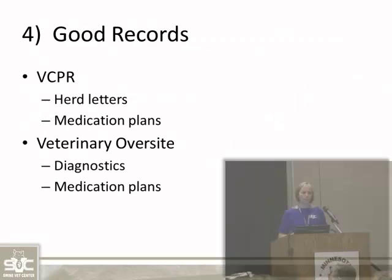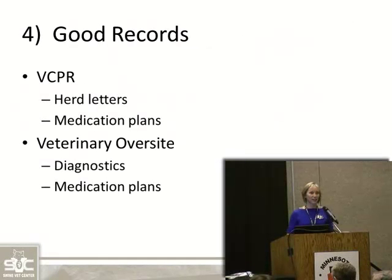Good records, as Dr. Ruin related to, they're here again. With the PQA and the PQA site assessments, we do have pretty decent records. And so, you always want to think in the back of your head, if the FDA is going to show up and I have to prove that I have a VCPR, you want to make sure you keep your herd letters and your medication plans and any communication you've had with your veterinarian, and prove veterinary oversight. And so diagnostics are a great thing that you can prove that you had thought process behind your decision making.